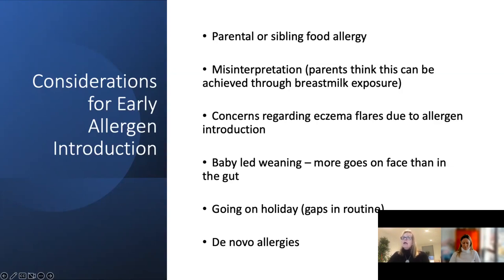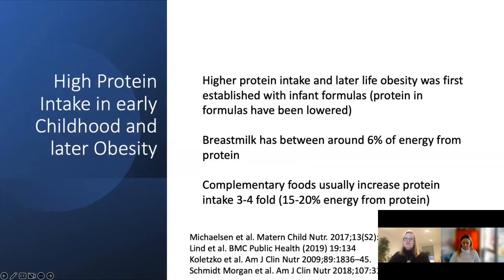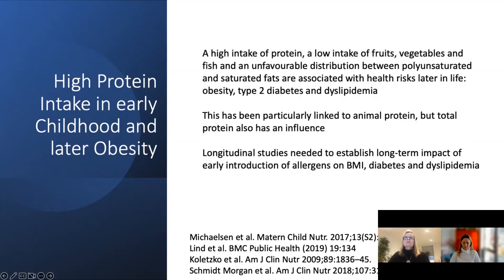It's important to talk about when the family are going away on holiday, because this is when they tend to have gaps in their routine, and perhaps you may not get that food continue to be introduced at that time. Also, to consider the higher protein intake in early childhood and the effect on later obesity. So looking at the different foods which might be introduced there.